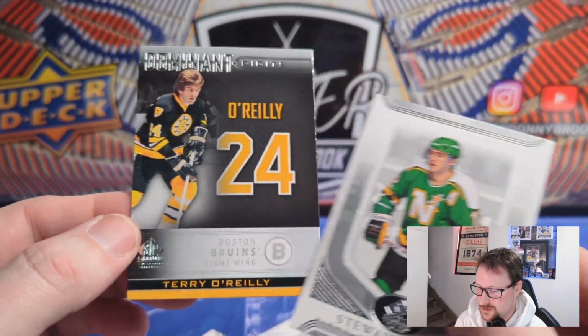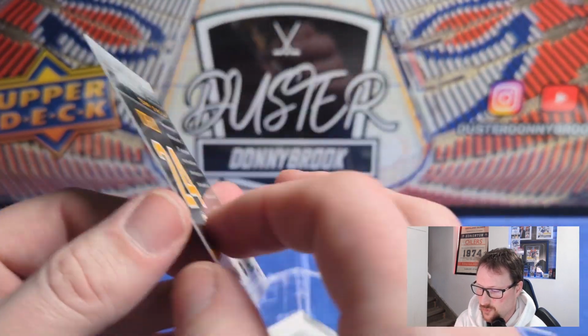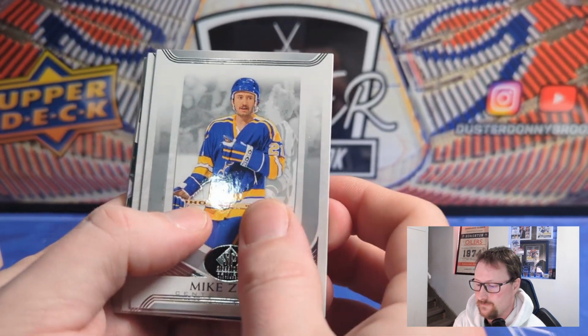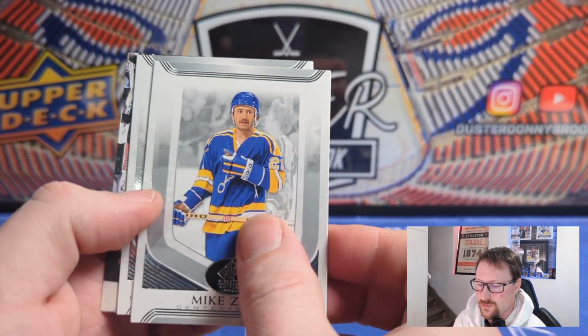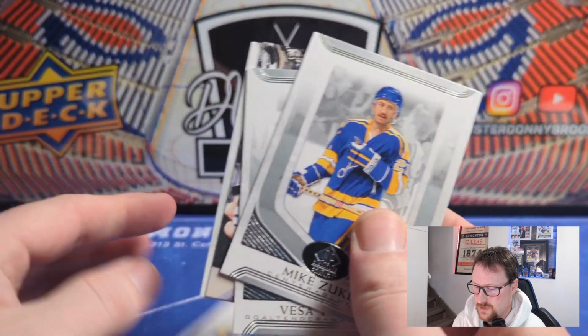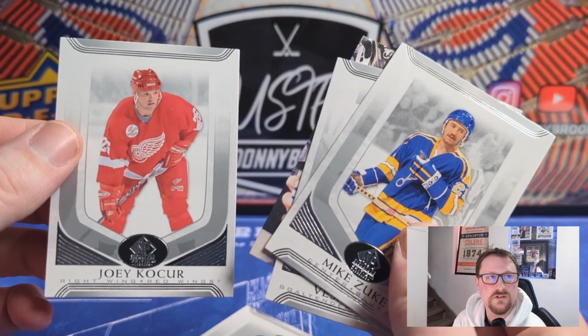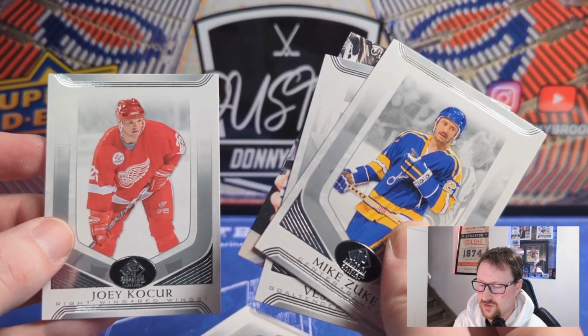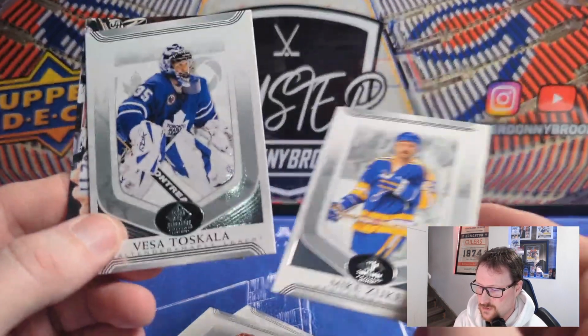And another dominant digits here. Terry O'Reilly, the Big Bad Bruins, right? 24 there, Terry O'Reilly. So we're either inadvertently saving our autos for last or we don't have any in here. Yeah, we'll see. Maybe I was wrong about the quality control. Let's see. It's Mike Zuke, Jerry Meehan, Joey Kocur. Right on, Joey Kocur. I can't remember, I feel bummed that I can't remember. I think this is Kocur. Anyway, Mike Zuke, Vesa Toskala.